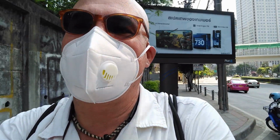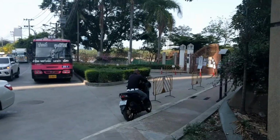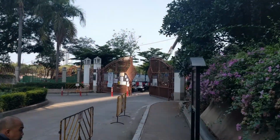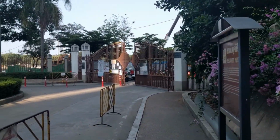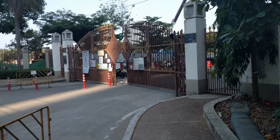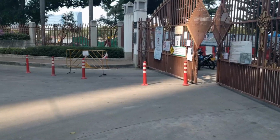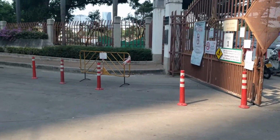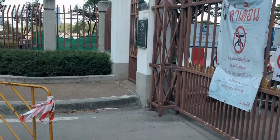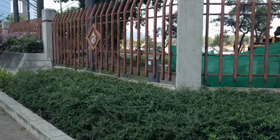So coming up here on the right is arguably my second most favorite park. Now, what I don't know is how I'm going to get in. Oh, you know what? So, this park is going to be totally closed. The last time Gracie and I were here, they were doing some construction.